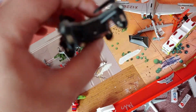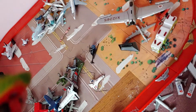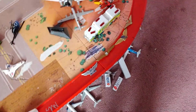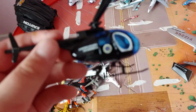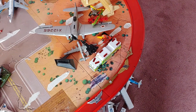It looks nice. Here's a CL-21. Now this is supposed to be yellow, but I painted it and it doesn't look so well painted. Here is the Boeing. Here's some other weird random Concorde. Here's some weird ruined one, like normal, when I was young. Definitely not now.